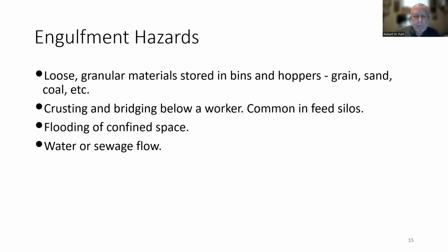flow. One of the biggest confined spaces probably is the sewer system. It is a confined space, and it is a permit required confined space most of the time because it has the potential for engulfment from water, food, sewage flow.